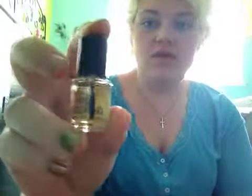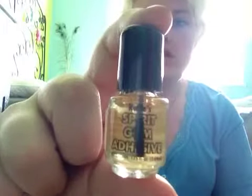Anyway, moving on. The next thing I bought was another adhesive. This is by Rubies, and it's their Spirit Gum adhesive. This is a really, really small bottle. It comes in a nail polish kind of dispenser.